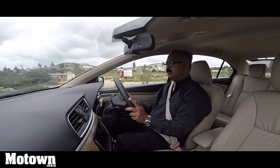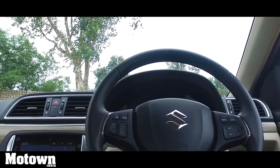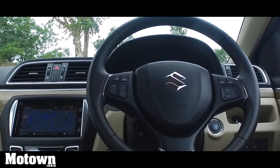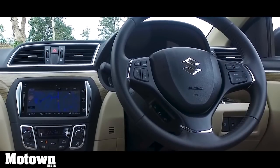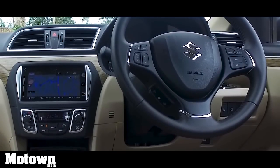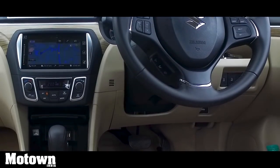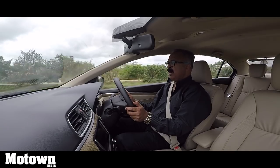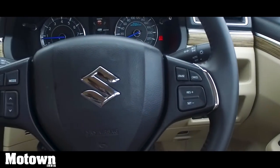If you see all the controls here, on the left I have the controls for the volume, then the mute button is there, unmute, then the search, the different modes. On the side at the bottom here, you have ways and means to connect your phone and speak on the phone, and of course give voice commands. And on the right you have these little buttons here for cruise.